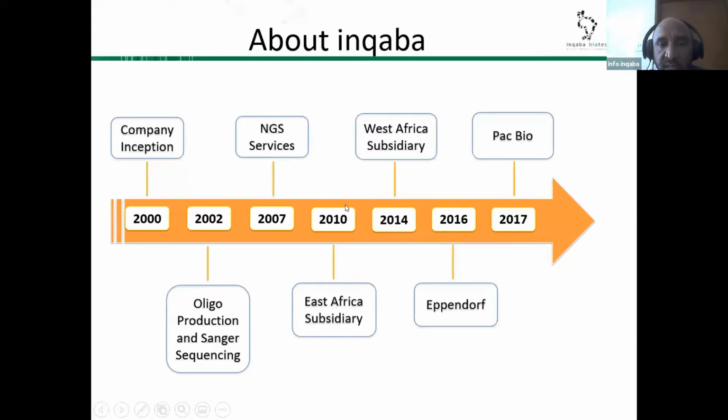In 2010, we opened our East Africa subsidiary that is based in Nairobi, Kenya. It oversees all our East African countries. And we also opened recently an office in Tanzania as well. In 2014, we opened our West Africa subsidiary that is based in Ibadan, Nigeria. That also serves all our West African clients.